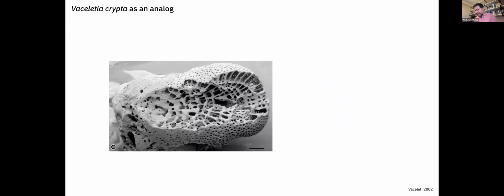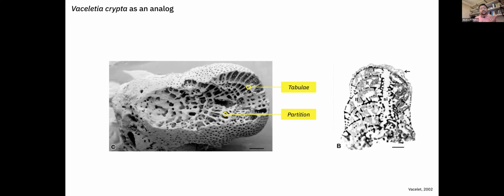It's based on an extant analog. So this is Vasiletia crypta. This is a very small sponge. That little scale bar there is 500 microns. So this is a tiny little calcareous sponge that exists today. What you might notice are the tabulae that I just showed you and the partitions now in this extant sponge. You might even notice at the bottom that we have over-thickening and calcification. Here's a cross-section through that sponge. And then once again, the sponge is just living at the very top. The living tissue is right at the very top, and those lower areas become filled in. So this is a proposed model for how Namapoikia grew.